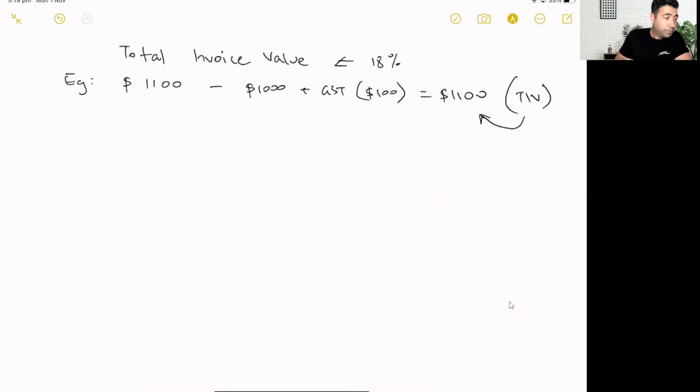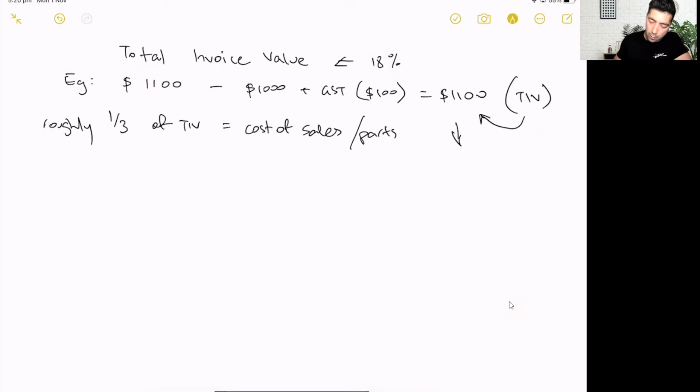Now, experience tells me that of our TIV, roughly a third, and I'm being quite general, is cost of sales, or parts. Parts is another word for cost of sales. So on that $1,100, I'm assuming I'm going to have around about $300 plus the GST worth of parts in that. So we'll call it $330.